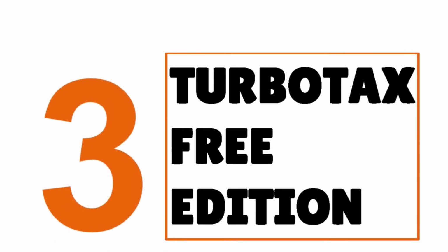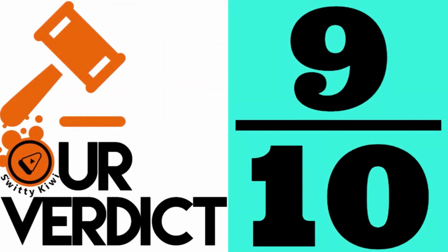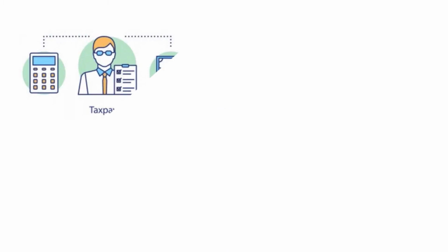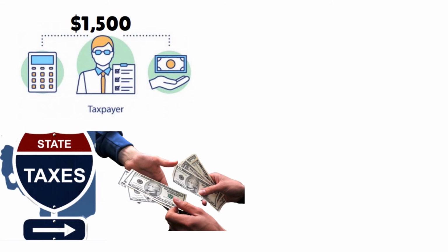Let's move on to number 3. Number 3, TurboTax Free Edition. And we gave this software program a score of 9/10. Now, who can use this? Taxpayers with W-2 income who claim the standard deduction and have less than $1,500 in dividend or interest income. And a state tax return is indeed included.